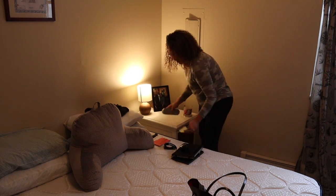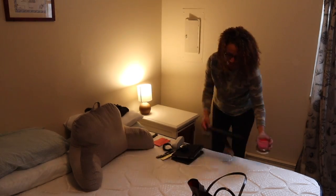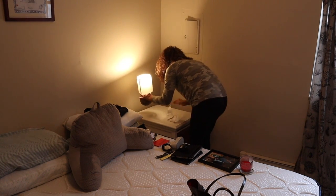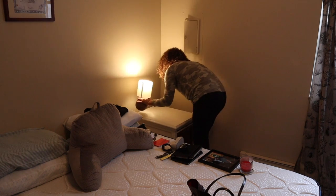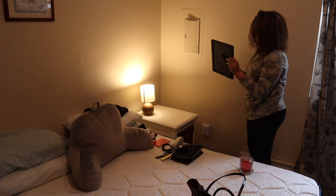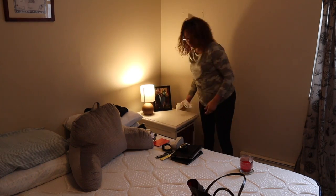So here's my love-hate relationship with white furniture. I love it because it brightens up the room, especially for the style that I'm going for, the farmhouse, country, rustic look. Anything that's white is a great piece. It's a great addition to the house.